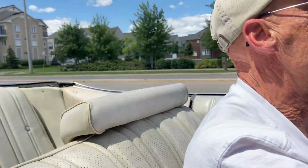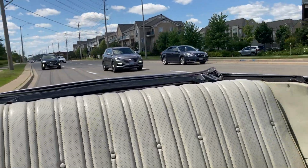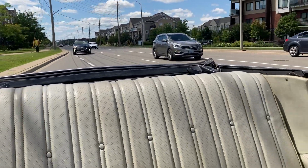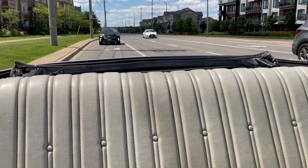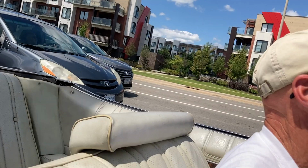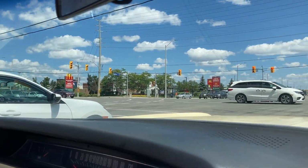Generally, I try not to go overboard laying rubber with my cars because while it's fun, A, people don't like it, and B, tires are expensive, and I especially don't want to ruin my $180 investments. Exactly. So yeah, I hear you. No, don't be doing that then.